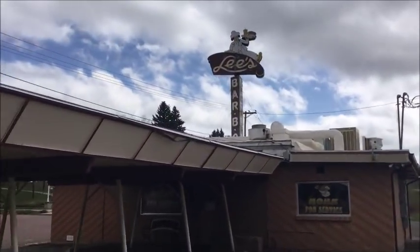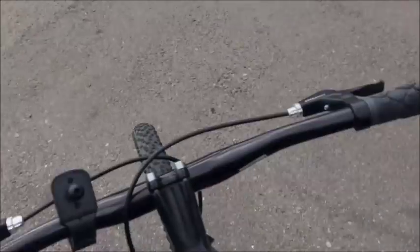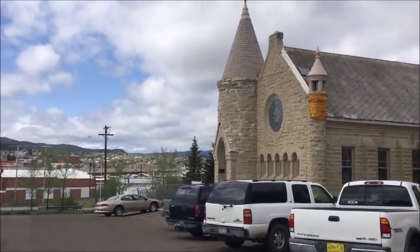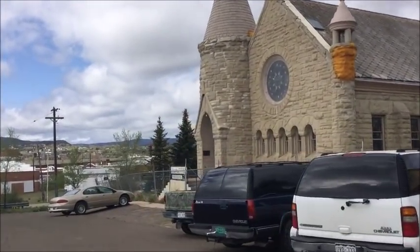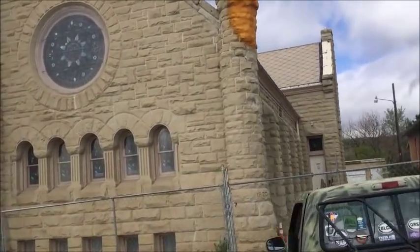Lee's Barbecue. I think they're still in business. And then at the dead end is a pretty neat church. Looks kind of old. Local stones, maybe.